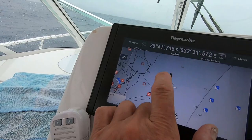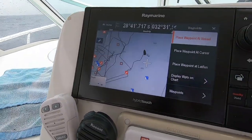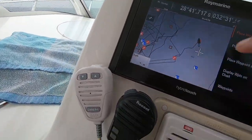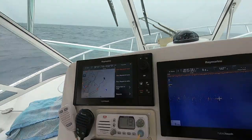That was one from a long time ago. I'm just gonna put a waypoint on here. Waypoint for the vessel. And you can see the line swung right out. It's gone from there to there, gone way outside.